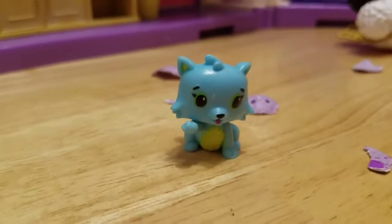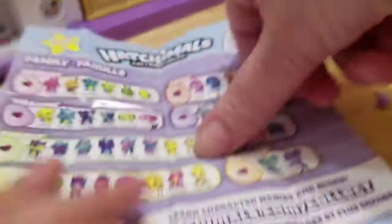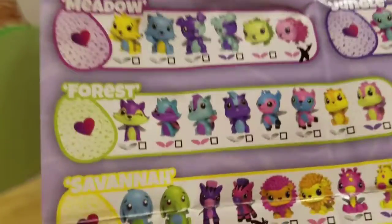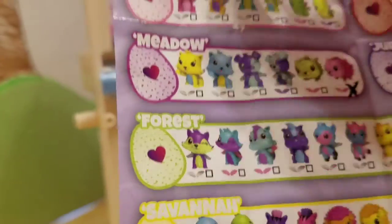Aww, it's so cute. Now I got this checkmark sheet over here, and we're going to see which one it is. I think it's River. No, I think it might be Meadow. Or, yeah, it's Meadow. See that blue one? Right there. This one right here? Yep. That's it. Yay, we'll mark that off later.